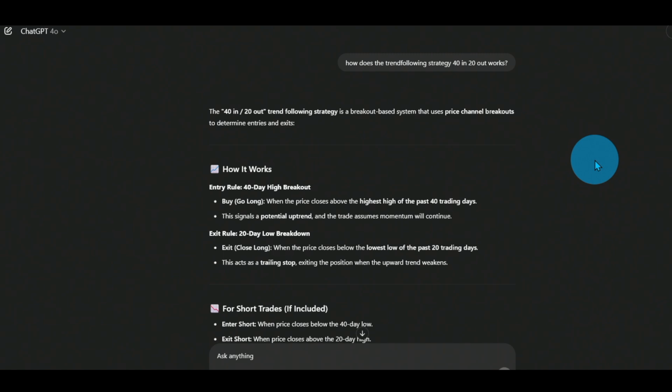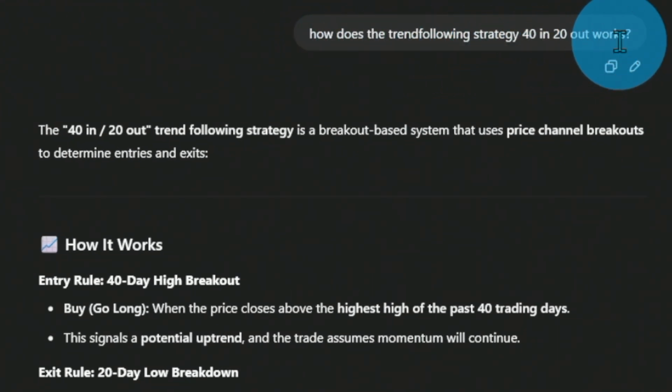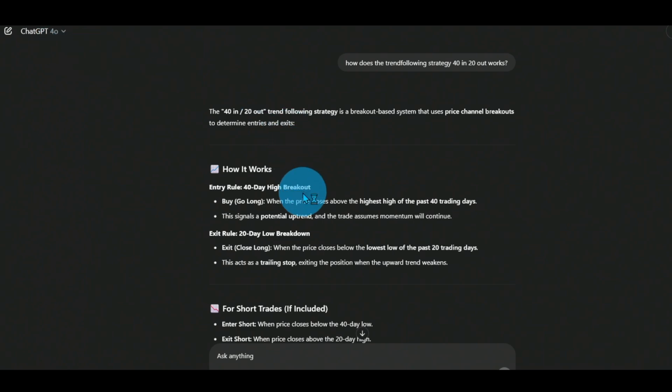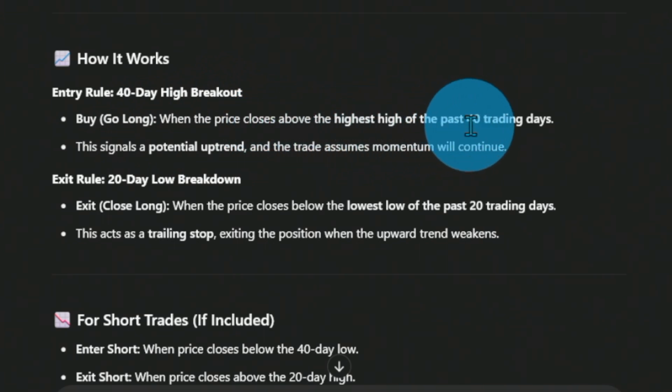Now, the strategy is so popular and many books have been written on it, so ChatGPT knows everything about it. And here is an example. I just asked it, how does the trend following strategy 40 in, 20 out work? And this is the response. There is no training on this ChatGPT. It's ChatGPT 4.0. So here are the entry rules: 40-day high breakout, go long when the price closes above the highest high of the past 40 days. This signals a potential uptrend and the trend assumes momentum will continue, which is true for the past almost, I think, 1,000 years. That momentum will persist because there are studies that have been done, I think, since 1100, on the price of rice and wheat and how momentum persists usually.